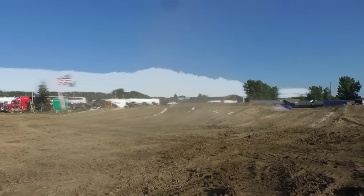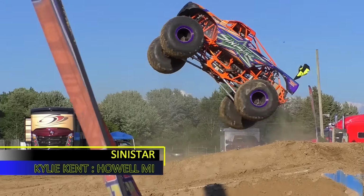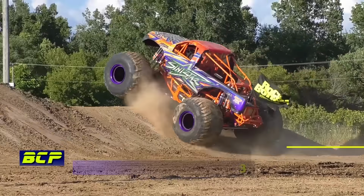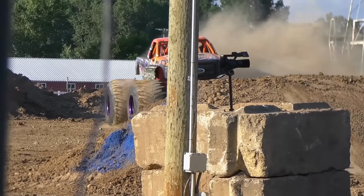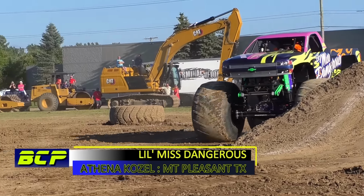Right across the left side of that camera, the thing that was making everybody cringe was watching him get that close to that pole. Kylie Kent, one of her first competitive drives here in a monster truck at the wheel of the Send It Motorsports Sinistar, only able to score a 3 as she tries to get that seat time in, carrying the colors for Rock Bottom here tonight. Elliott Miller still hanging on in the number 1 spot as he carries the name of his team, Sinistar Motorsports, for the weekend.